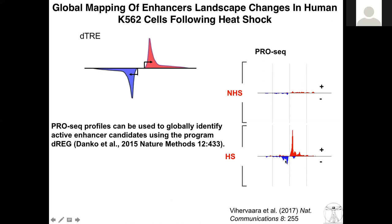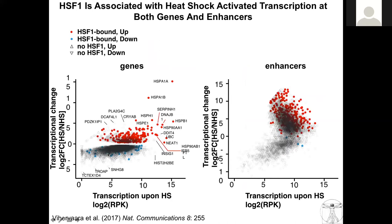HSF1 is associated with those activated genes. Here we're just looking at the changes in gene body transcription, and those that tend to go up in heat shock tend to have HSF1 associated. Likewise, the transcription we see at enhancers is often associated with HSF1, but there's a lot of gray dots here, which represent cases where we see increased transcription, but no HSF1.